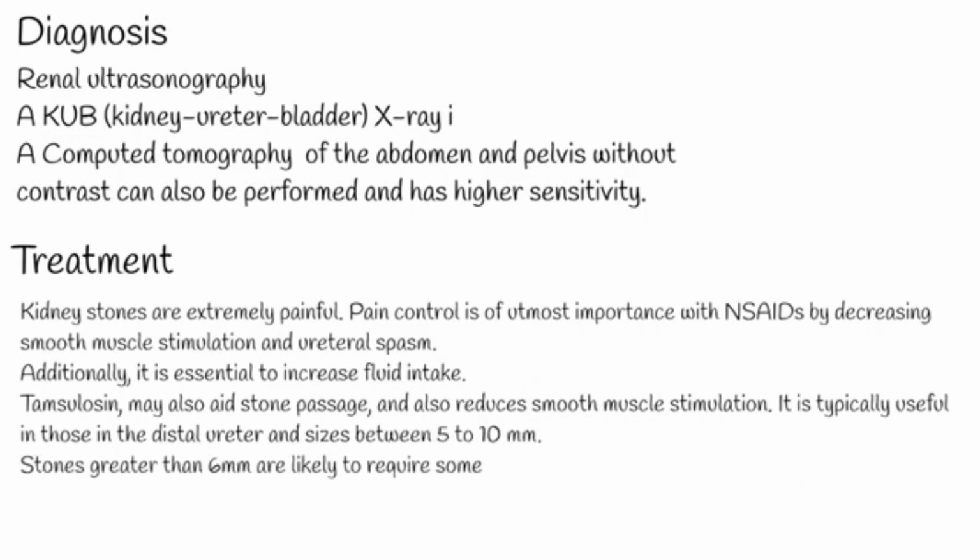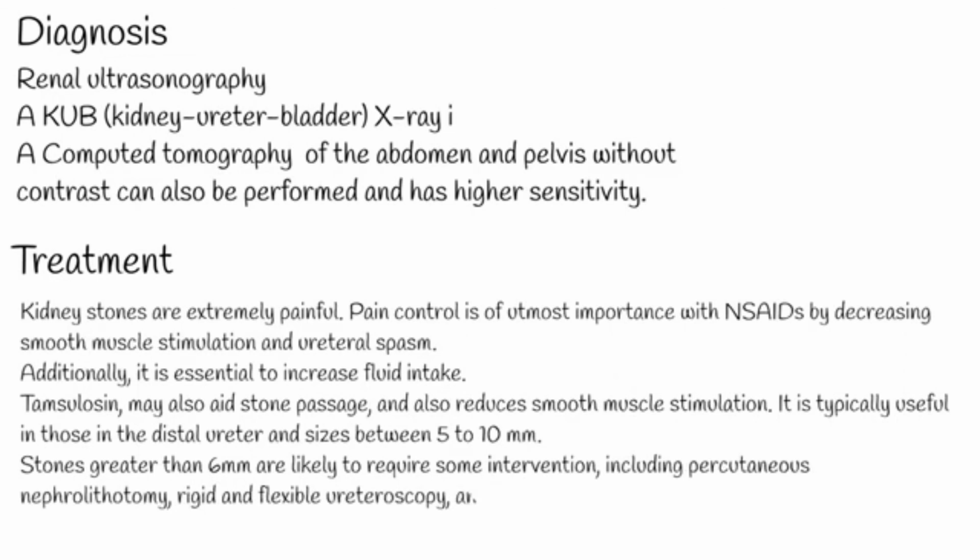Stones greater than 6 millimeters are likely to require some intervention, including percutaneous nephrolithotomy, rigid and flexible ureteroscopy, and shockwave lithotripsy.